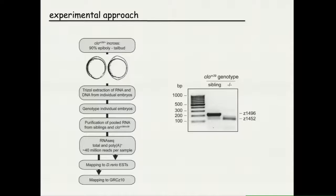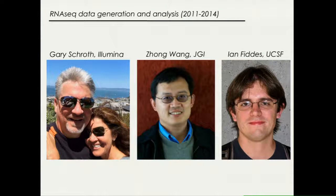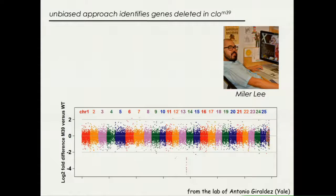This was, as I said, 2011, NIH was already giving people trouble, so we had to join forces with Illumina. Gary saw this as a challenge, and fortunately was able to help us generate a high number of reads. And we started working with JGI as well as people in our lab to try and assemble these data. Key help came from Milo Lee, then a postdoc with Antonio Rialdes. And you can see down at the telomere of chromosome 13 are most of the genes that are differentially regulated at this stage between cloche mutants and their wild-type siblings.